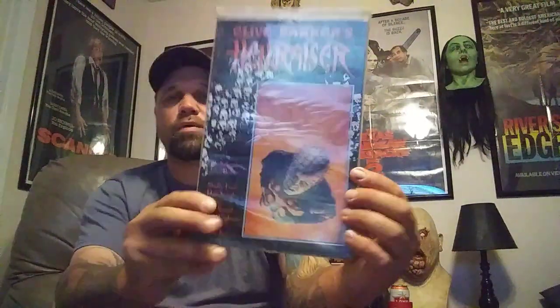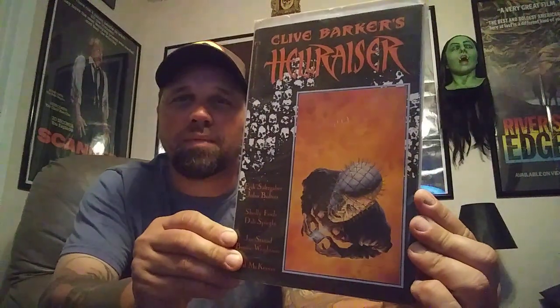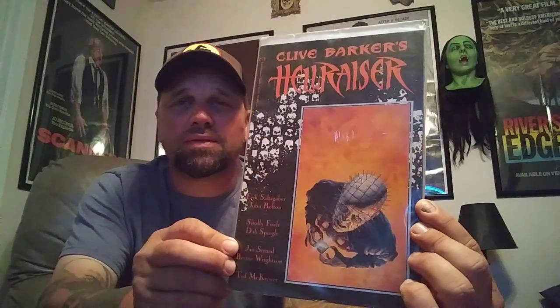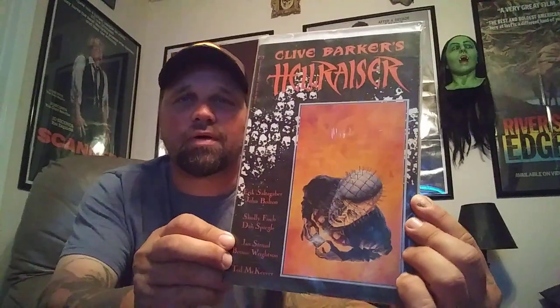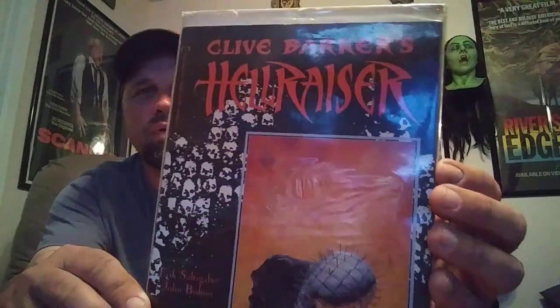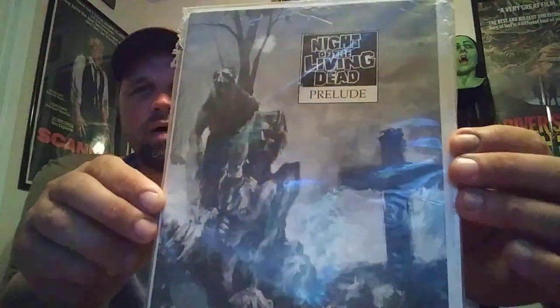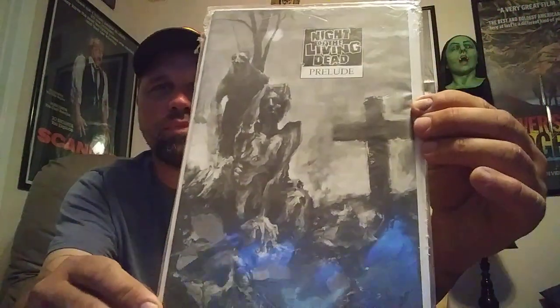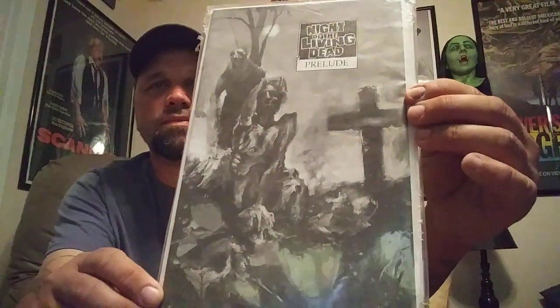This is the Hellraiser number one comic. Got this at a flea market when I was, I don't know, I think I was in junior high. Very young, but paid nothing for it. Thing is awesome, issue number one. Then the Night of the Living Dead comic prelude. It's basically a little pre-story that leads up to Barbara in the house. It's pretty cool. Great artwork.